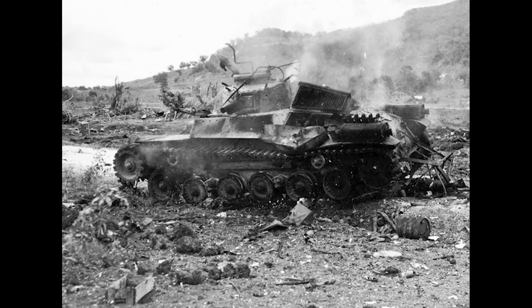Japanese tank crews disabled in combat faced completely different circumstances. If the tank could not be immediately repaired with available materials, it was abandoned. No recovery vehicles existed to retrieve disabled armor from forward positions. No spare parts were available to replace damaged components. Crews from destroyed tanks were reassigned to infantry units because there were no replacement tanks.